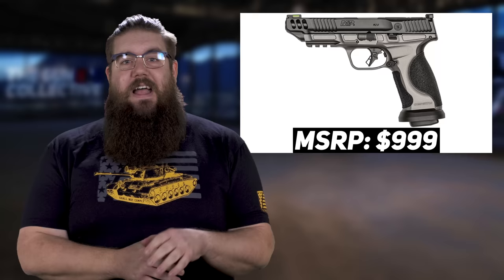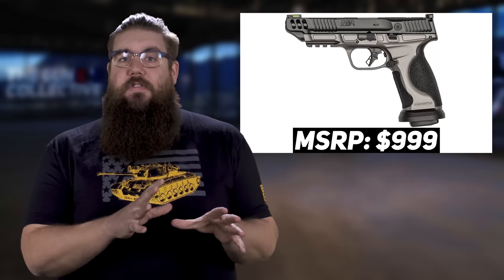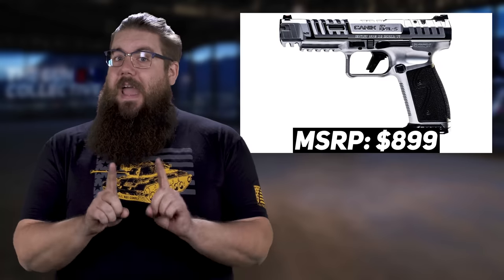The difference is that the Smith & Wesson weighs about the same as the polymer version that it copies, whereas the Canik tips the scales at almost a full pound heavier than the one it copies. Do you guys think this Smith & Wesson is worth $100 more? Let me know down in the comments.